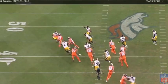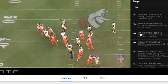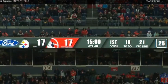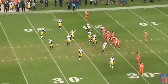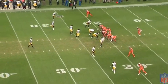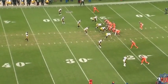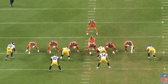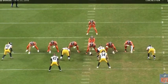All right, last one we're going to look at from the Denver game, and then we're going to jump to the Chargers game. 1st and 10. So a situation you don't have to be in dime. Choosing to be in dime against 11 personnel again. So it's not a 10 personnel. We got a 4 receiver set where you're saying, okay, let's get all our DBs out there. Burnett again in.